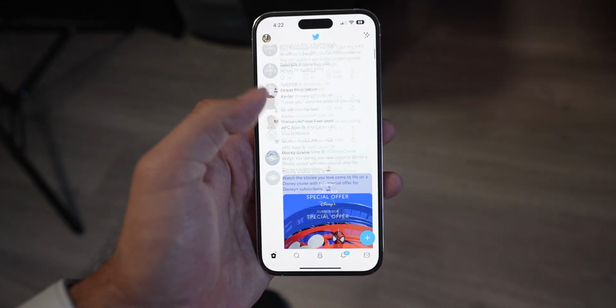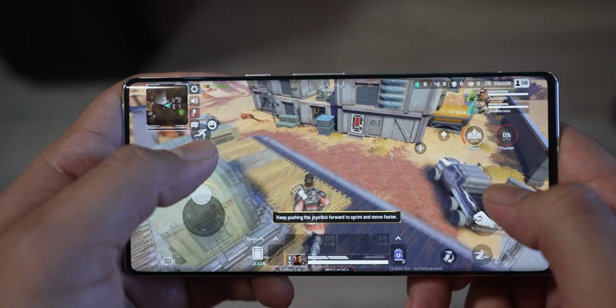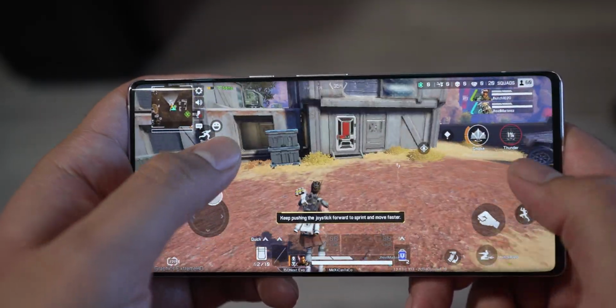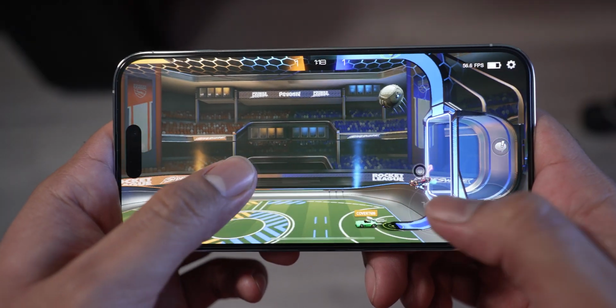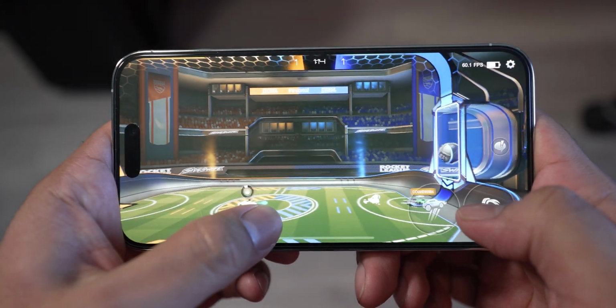And when you want to do a little bit more, both of them can definitely handle it. But unfortunately, the Pixel 6 Pro does tend to warm up a little bit faster. Both of them will get hot after some time. And I wouldn't say hot to the point where it hurts your hands, but definitely warm enough where you can definitely feel it.